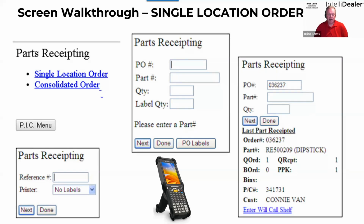So it's really just a matter of grabbing the gun, walking up and saying, okay, I'm going to receipt this PO from this vendor. I may or may not want to print labels when it comes in, because I can use the labels that came on the parts packaging from the OEM, or I can print my own labels, or a combination of both. So you may want to do it either way. Then you can simply hit next, next, next as you go through and scan each physical item that comes off the pallet as you're physically receipting it in.